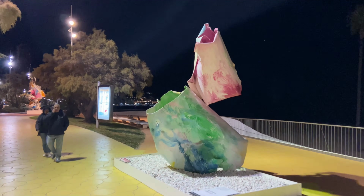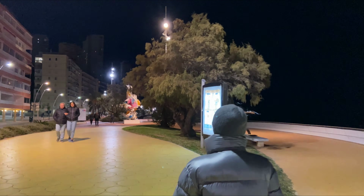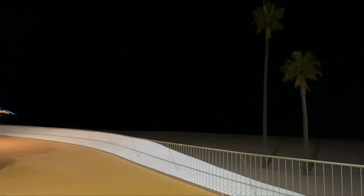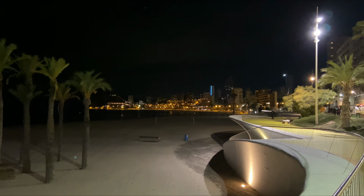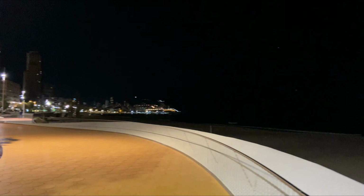Sometimes it's more, sometimes it's less, depends on the time and on the budget of Benidorm. However, right now it's true that Benidorm has given a lot of money towards the municipal hall, and Spain's government has given a lot of money for Benidorm. Ooh, how nice it looks. That's looking really, really nice, even at night with all the skyline of Benidorm.